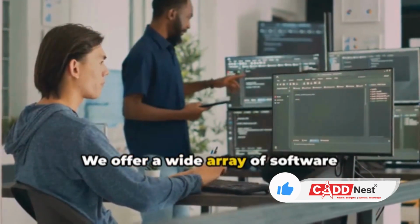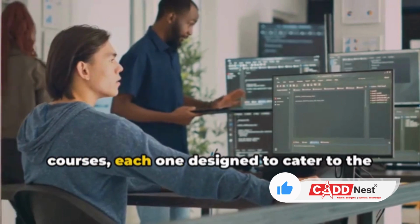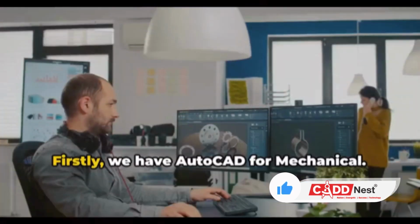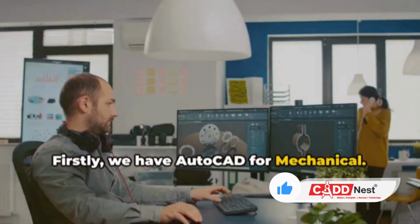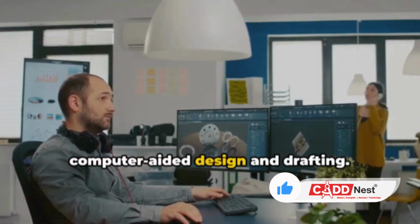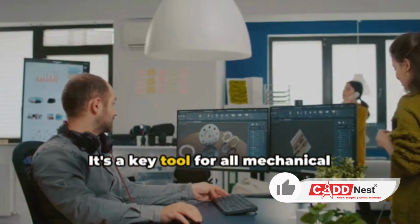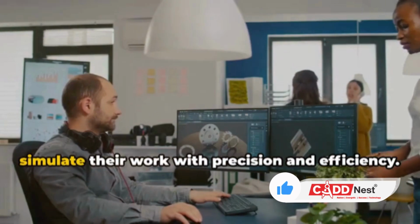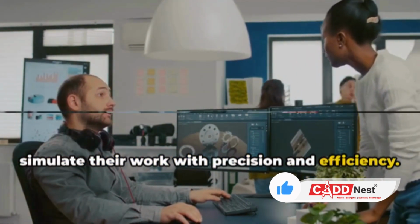We offer a wide array of software courses, each one designed to cater to the diverse needs of modern industry. Firstly, we have AutoCAD for Mechanical. This course dives deep into the world of computer-aided design and drafting. It's a key tool for all mechanical engineers, allowing them to design and simulate their work with precision and efficiency.